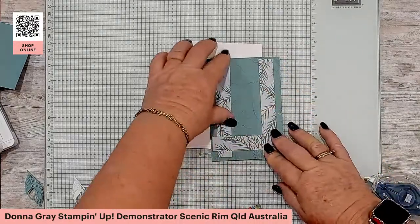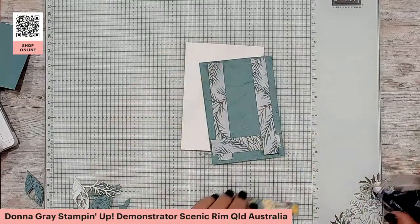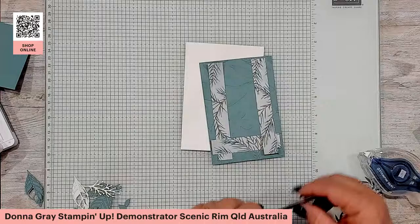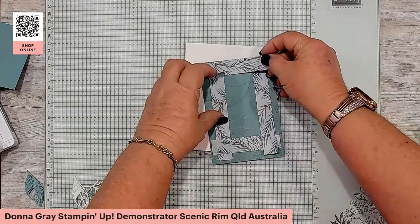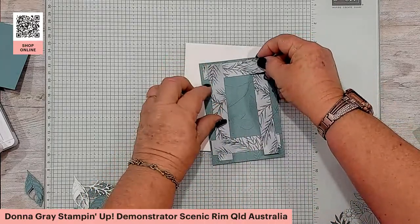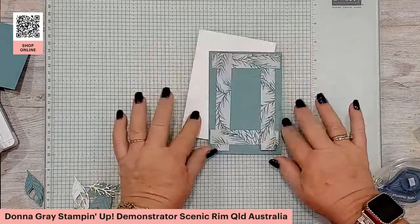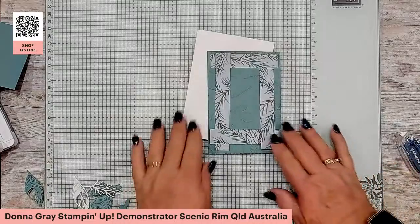Okay. And then this one here, of course, we can put glue on the whole way of this one. This one here, we're going to go like so. Okay. And there you have a gorgeous little border.